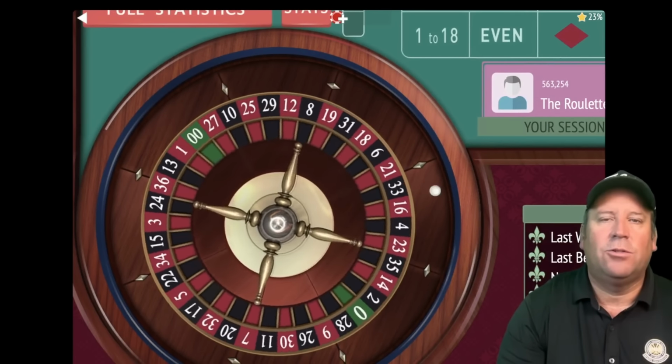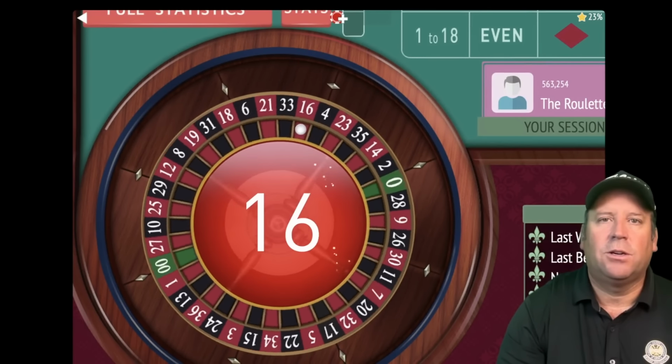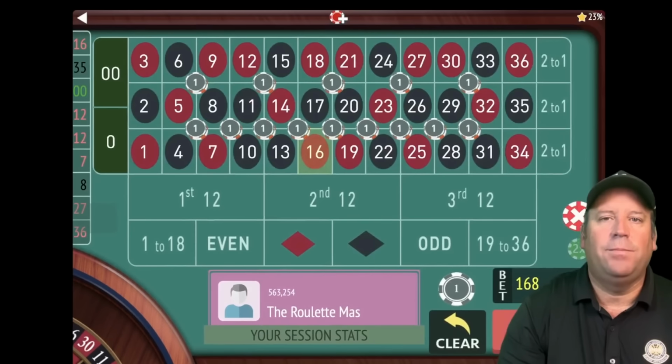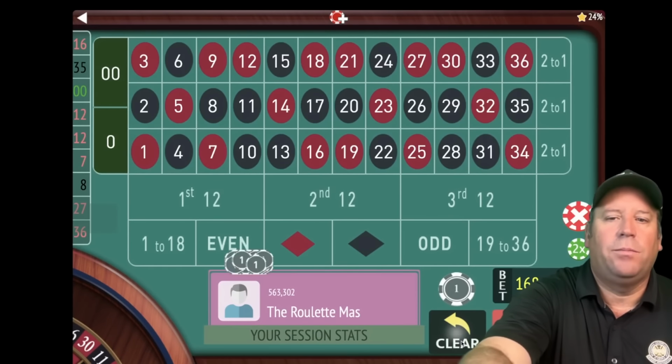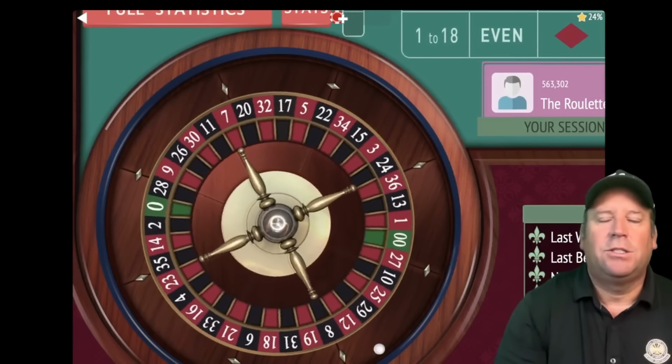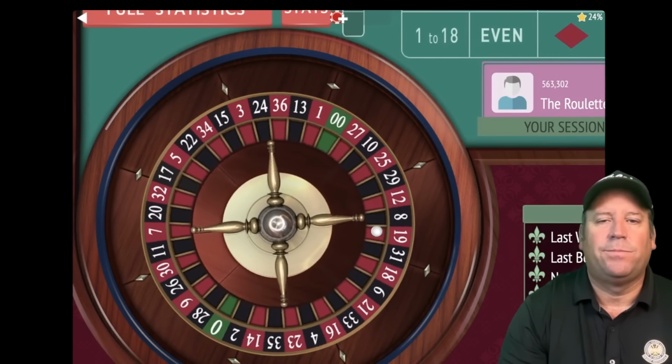This is a $2,000 bankroll system, so we have plenty of bankroll. We just need to start getting some wins now. That's a 16 red. That's a $48 win. That doesn't get us in session profit, but it definitely helps. Let's just rebet and spin again, and hopefully we'll get a jackpot here soon.